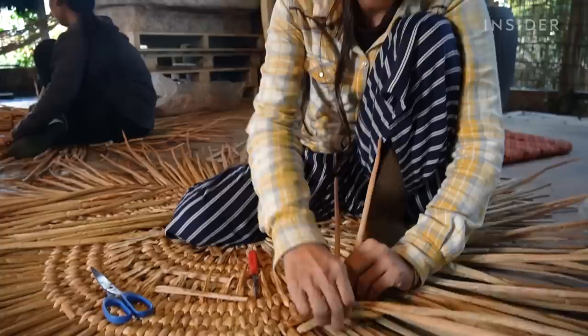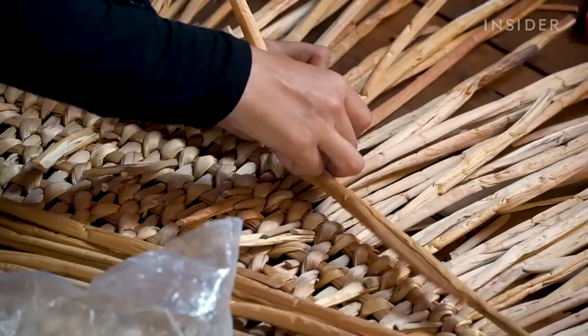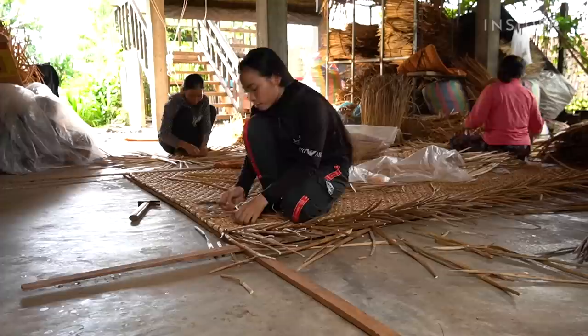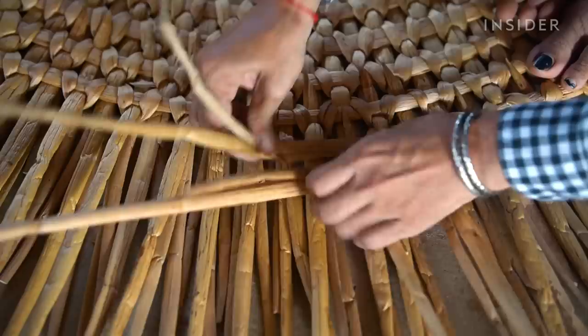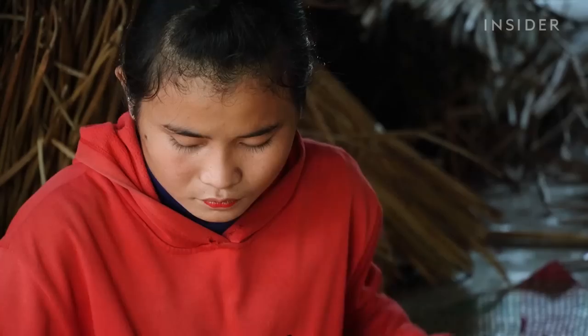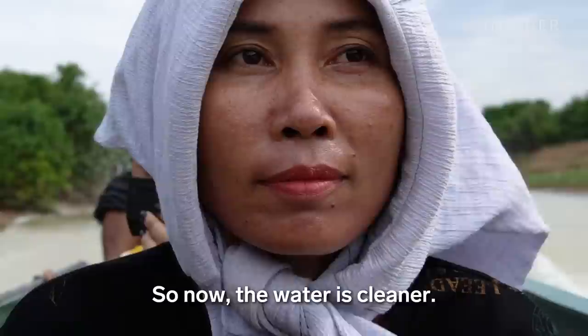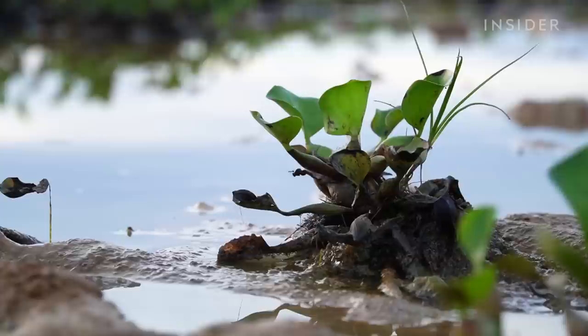Our weaving is based on our traditional weaving. You can see from our weaving style and also the fabric that we use. This one we made for one of the apartments in Siem Reap. One rug can take three women over a month to weave. But at Rokok, women can make up to $300 for a finished product, more than what the average Cambodian earns in a month. Rokok's weavers say they're making an impact on the environment despite their small workforce. But the hyacinths reproduce far faster than the company's four employees can harvest them.